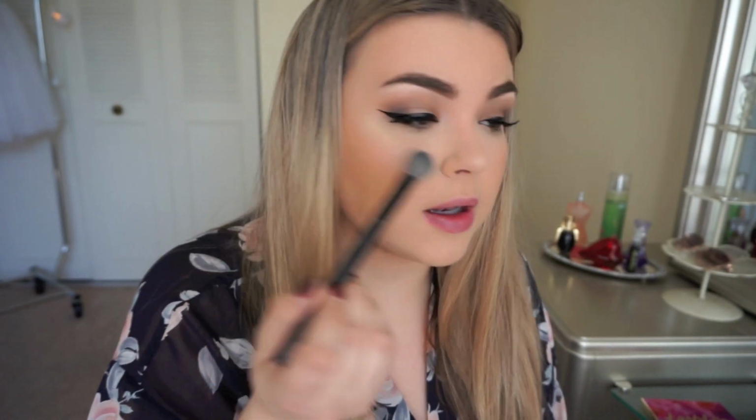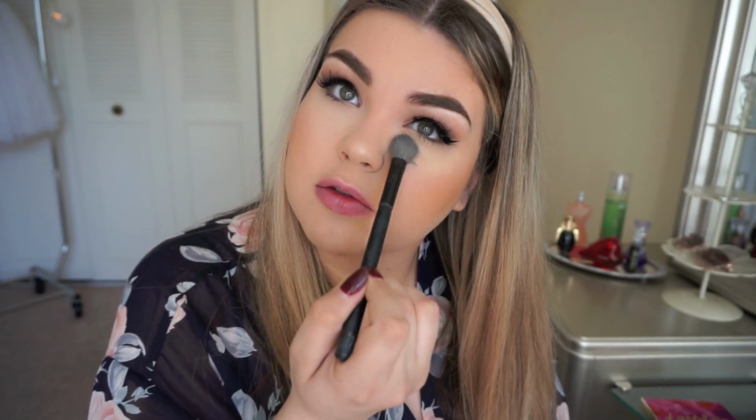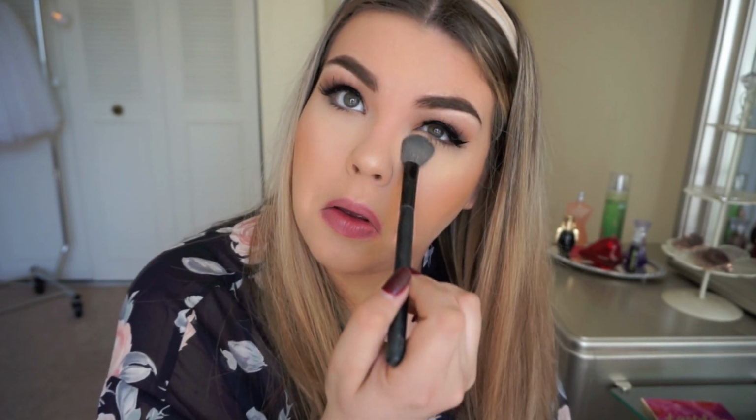But can you see the difference it kind of makes? And then I just blend out the edges a little, but it really brightens up under there. So if you have a lot of darkness you want to cover, this is a little extra step at the end, just to add a little bit of extra something. I don't think it's too overpowering, you know? Some under eye brighteners are real bright.